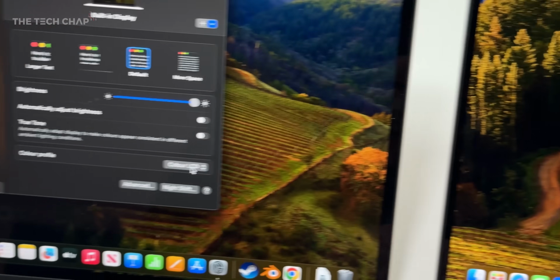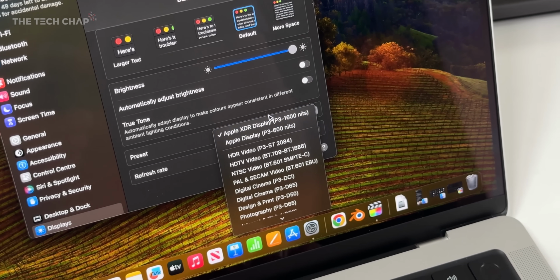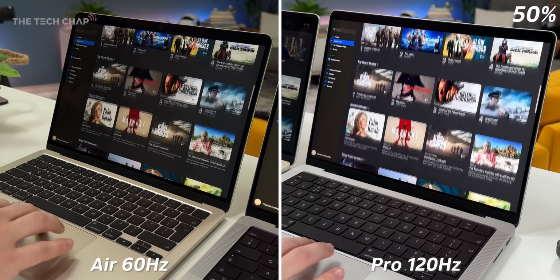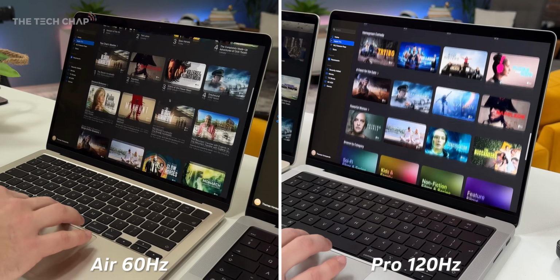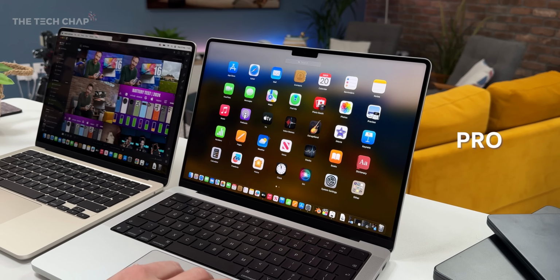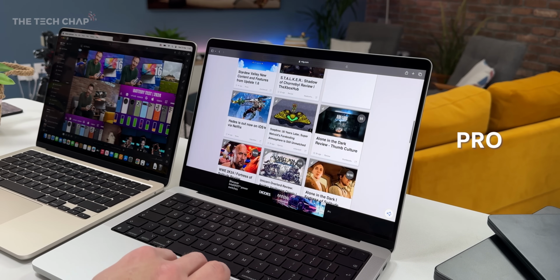First, the higher refresh rate, or ProMotion as Apple like to call it, means everything on the Pro feels so much smoother, whether you're scrolling through websites, scrubbing through a project timeline, gaming. I wouldn't say it's a must-have feature, but most Windows laptops at this price point do offer 120Hz, and it makes the laptop just feel significantly faster.